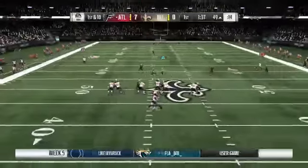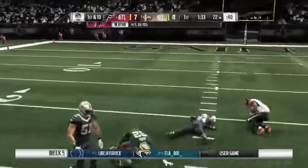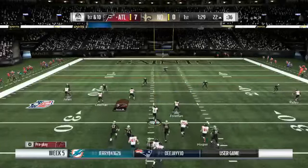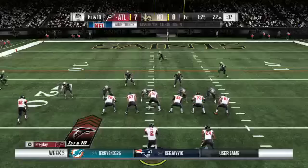Now a play fake here on first down. Looking left side, and he's got a man. That's Jones. And he'll get this one down near the 20-yard line. A really good pickup of 28 yards.